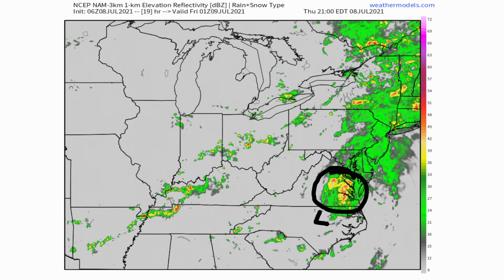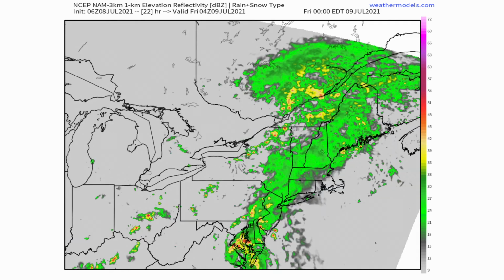By the way, the low pressure center is right in here by this point. Just to the north of the storm, we're dealing with the convective activity. The rest of this area in the northeast is just dealing with plain rain by this point. Now let's center over to the northeast a little bit better.